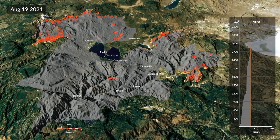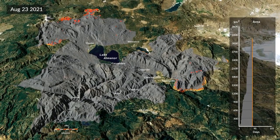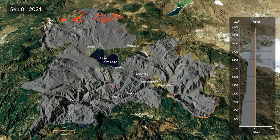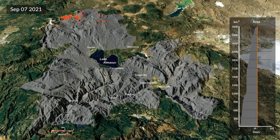These data also help support new science. By tracking the fire every 12 hours, we can better pinpoint the conditions under which dangerous fires could occur and better anticipate the likely impact on ecosystems from hotter, faster, and longer fires in a warming world.